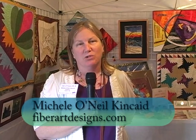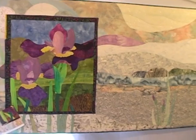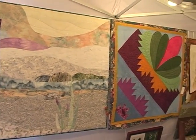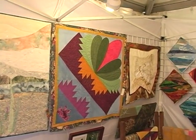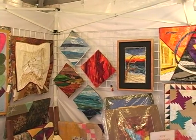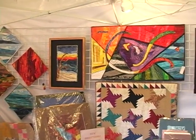Hi, I'm Michelle O'Neill Kincaid, and I'm in Stratford, New Hampshire, and I am a traditional quilter run amok. I started out traditionally trained, and about 35 years later I decided to explode. So I've been doing art quilts, and I like to add texture and beading and all kinds of different fibers, and I teach and I do workshops and trunk shows, and I can be reached at phone number 664-2466 in New Hampshire, and I live in Stratford.